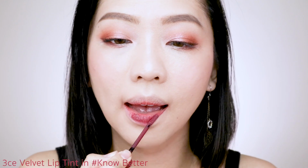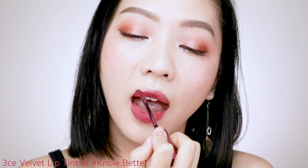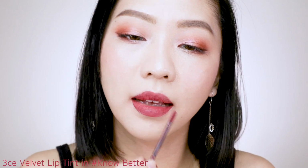Now this is No Better. It's one of the two deeper colors that I chose. It's kind of a light, sort of pastel-y plum. It's not that deep, it's not that wine-ish, but it is a plum-based color.